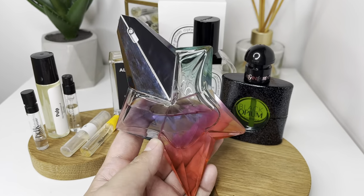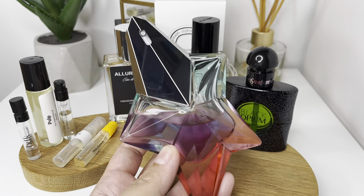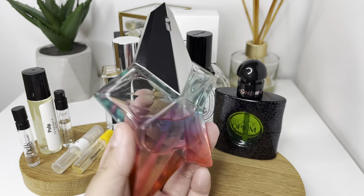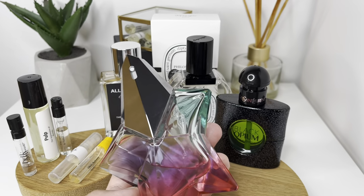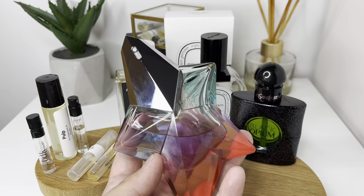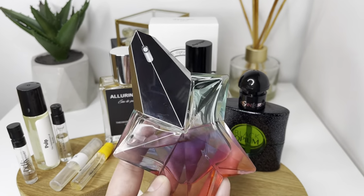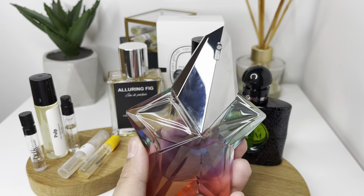The fig in here is a very coconutty, lactonic, milky kind of fig scent. I always mention when I talk about this fragrance that sometimes I get pineapple, sometimes I get mango. I think that's just how the fruity accord of fig together with patchouli and the floral here, magnolia, smells to my nose. But yeah, I really thought that this one had coconut.